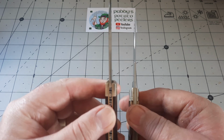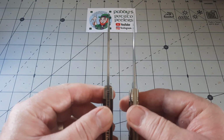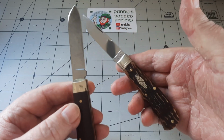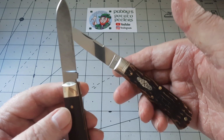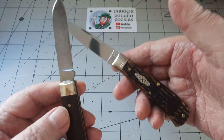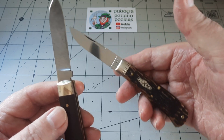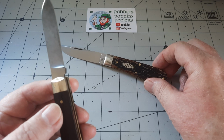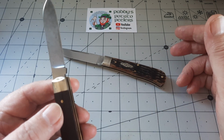So I would use this for more robust work. This is more like the sodbuster blade stock than this one. This is like a gentleman's work knife. If I want to go somewhere, I'm not going to do dirty work, but I want to bring out a nice knife, this is what I carry. This will do all sorts of cuttings. I tend not to eat with this because I don't want the blade to get tarnished.